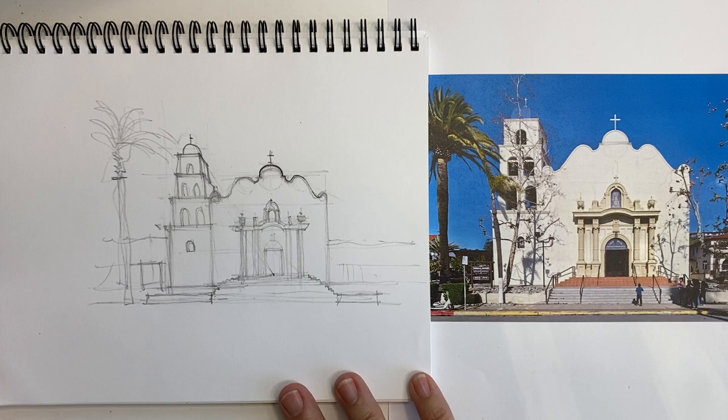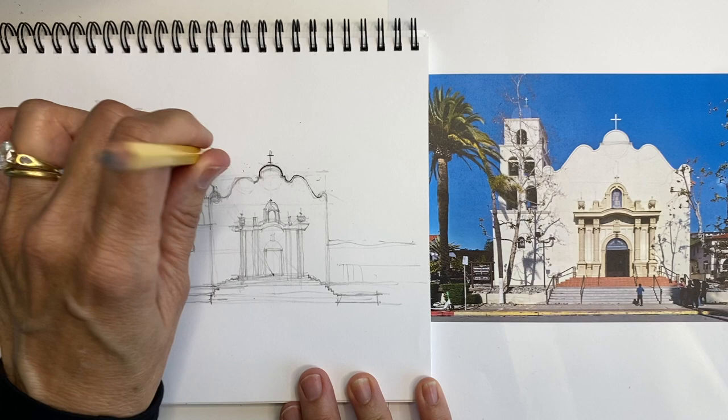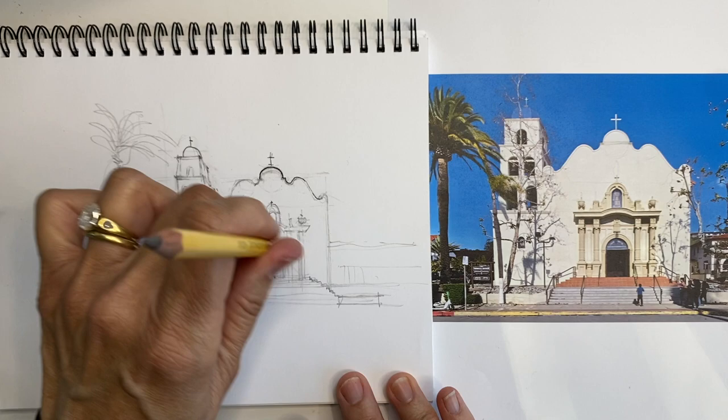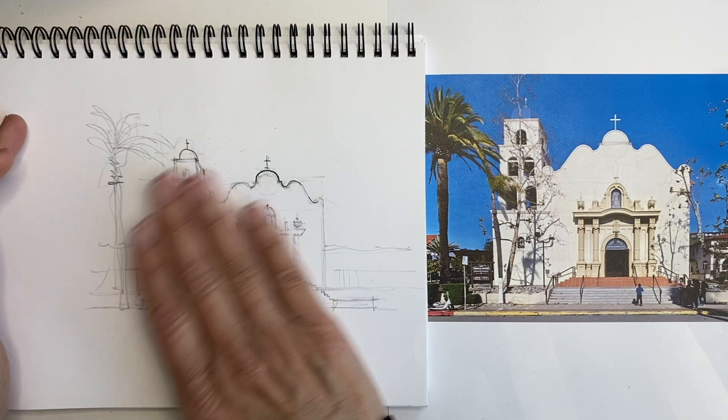So I'm gonna take an eraser and just lightly remove some of my pencil markings. If you have a kneaded eraser, that'll be a good thing to use. Just lightly erase a few of those lines, just so that your pen can make contact with the paper. Now I will try for a third time.